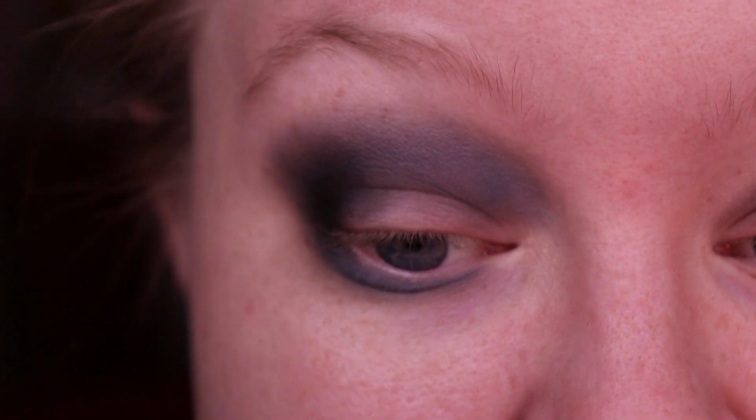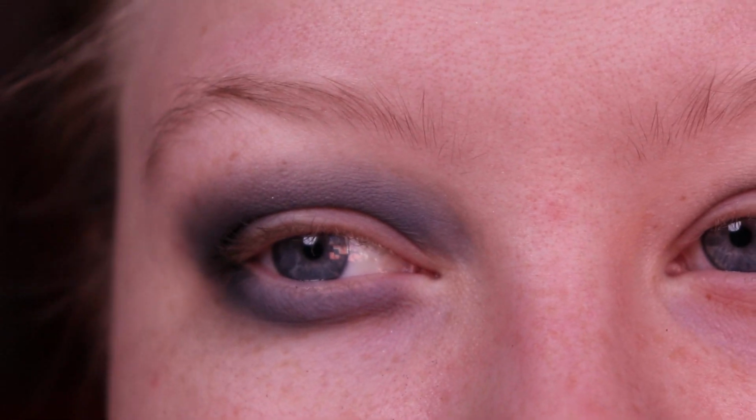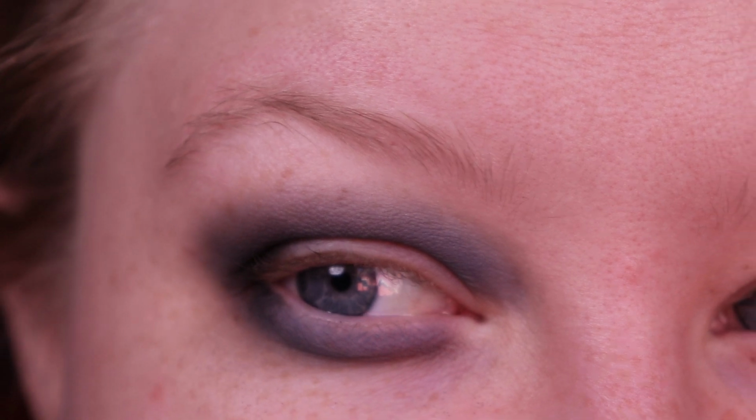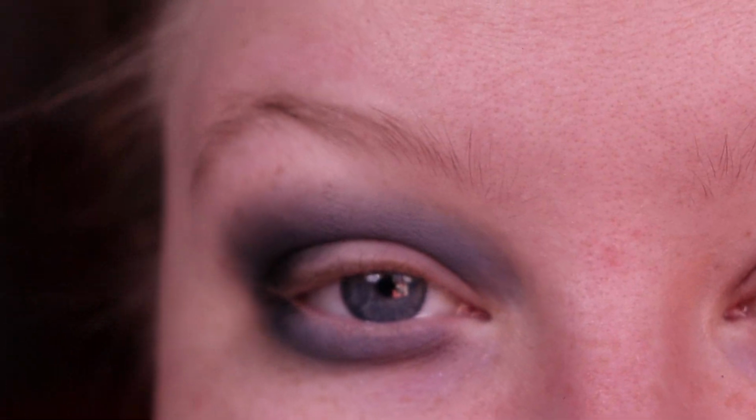I'm just going to go ahead and add some glitter glue now. I'm loving how these colors are looking together, so cool tone and smoky. So I'm just going to add some glitter glue, do the other eye, and I'll be back for the shimmers.